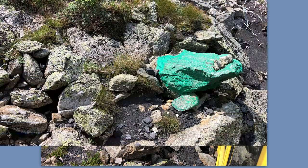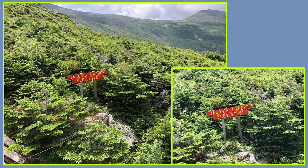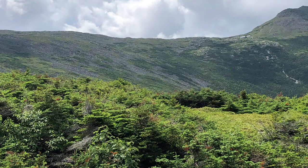Frog painted on the side. He's awfully cute. And Jacob's Ladder, which we talked about on the way up, being one of the steepest sections of the Cog Railway at elevation 4,725 feet. And here is a picture of the Lake of the Clouds in the distance on the ridgeline. I look forward to the 1.5 mile hike to the Lake of the Clouds.